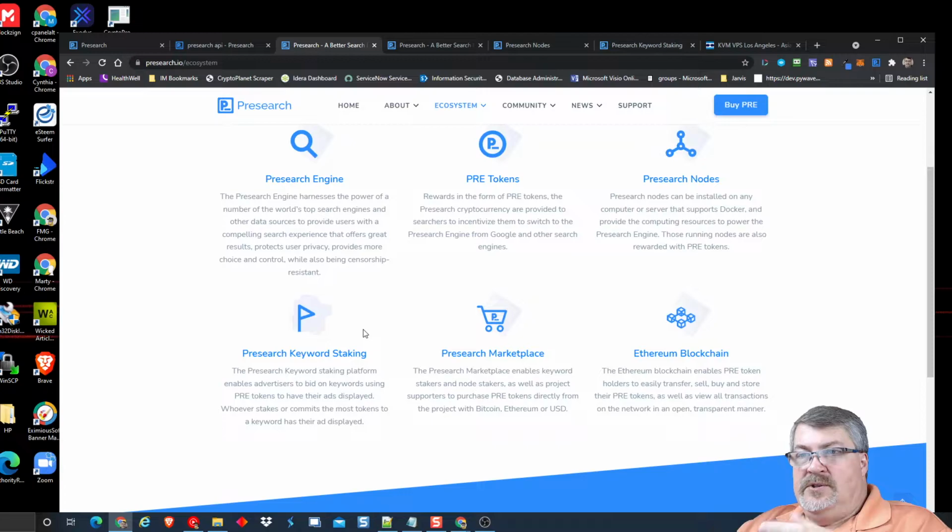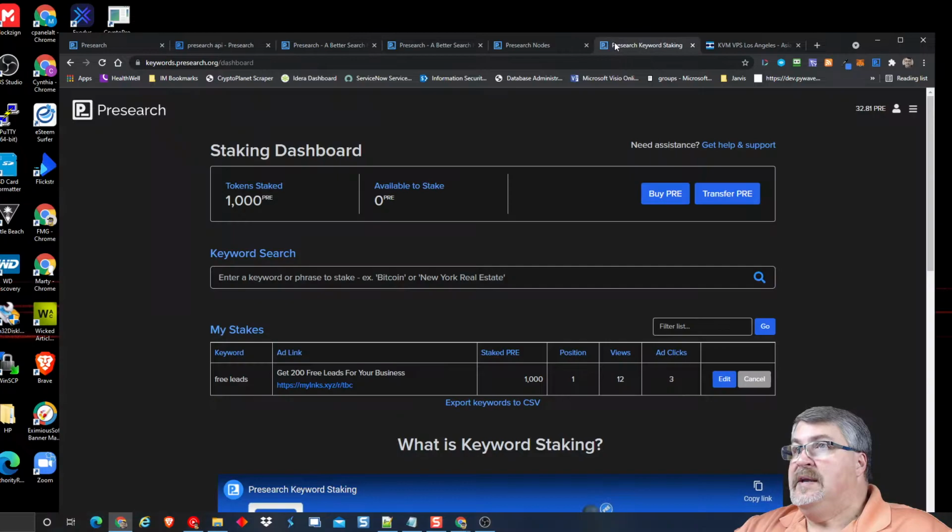And on search keywords, people can stake tokens. Right now it's a minimum of 1,000 tokens to stake a keyword. For example, I have the keyword "free leads" staked. I've been evaluating and testing it, and it's just now getting off and running. So I have 1,000 PRE tokens staked because I wanted to bid for this keyword. I have my ad here with my offer, and I'm in the first position because there's no other competition for it right now. It's had 12 views on that keyword from people doing searches and 3 clicks on the offer.